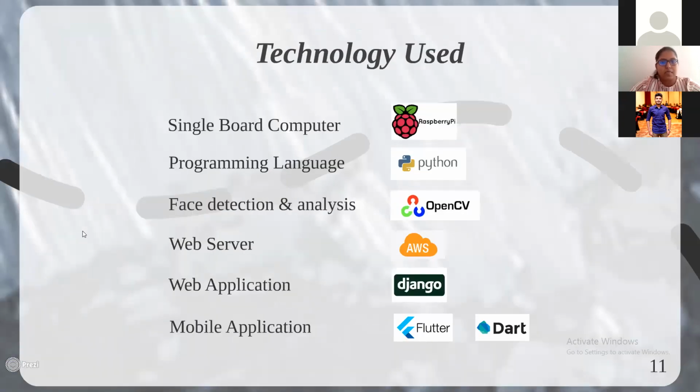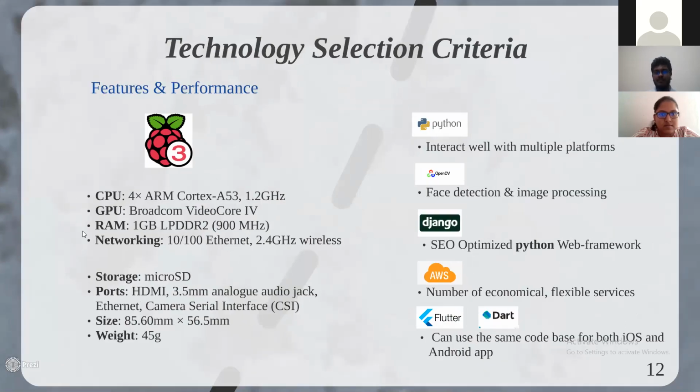Okay, let's see what technologies we are using. We are using Raspberry Pi as our single board computer, and we use Python as our main programming language, and the OpenCV library for face detection and analysis. We use AWS as our web server, Django as our web application framework, and we will use Flutter and Dart for mobile application development. Now shall we see why we chose these technologies. The first thing we considered was feature and performance.